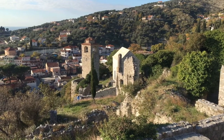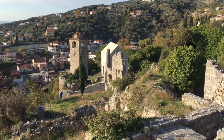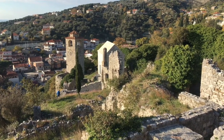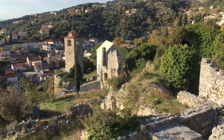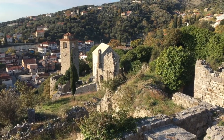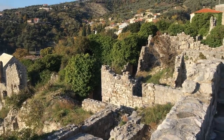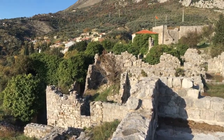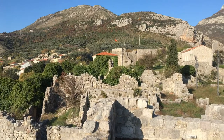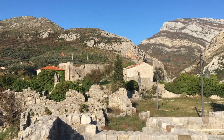So here you can see the clock tower on the left, and just to the right you can see that lighter color stone. Looks new with the stairs going in, and that's another church. This gives you the best view of pretty much the entire area, looking back towards the citadel. Up there on the right is the church that we walked in earlier.